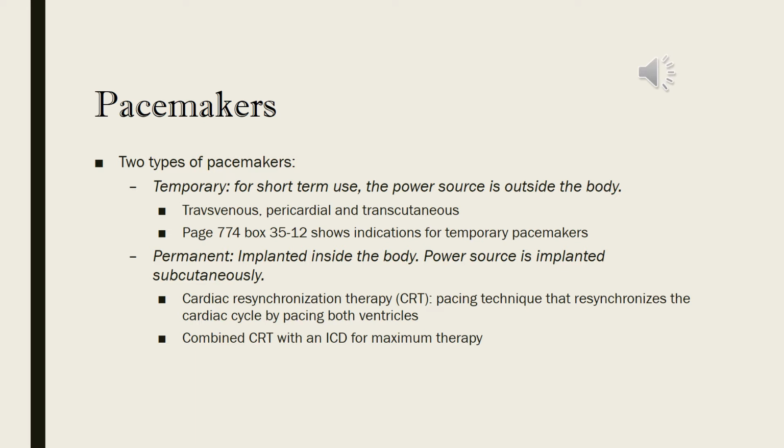Now, I also talked a little bit about an ICD. An ICD, like I said, is an implanted cardioverter defibrillator. It is implanted, and if there's a certain heart rhythm that they have programmed in for it to watch, such as AFib, it will shock the heart. It is just like a little mini defibrillator that is in there that is meant to shock the heart.